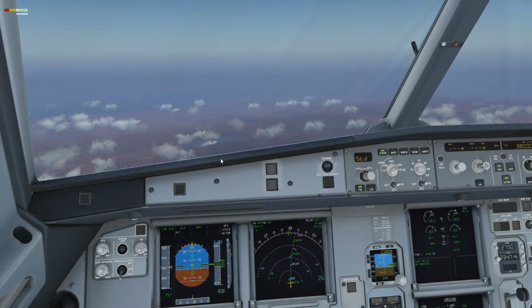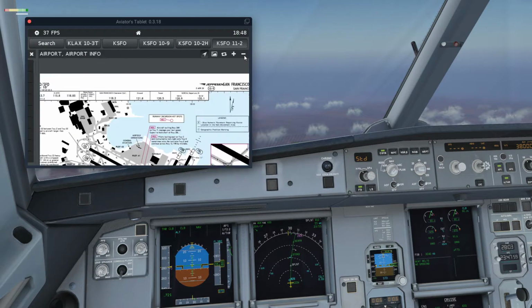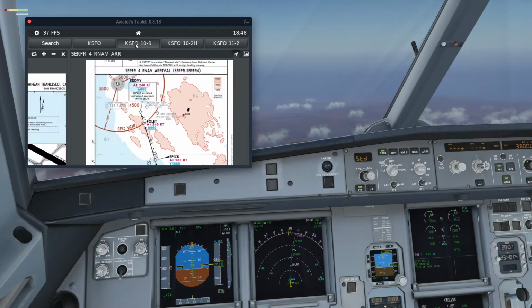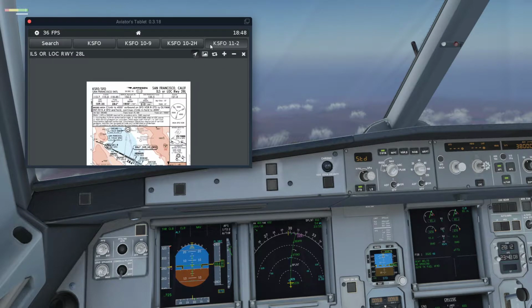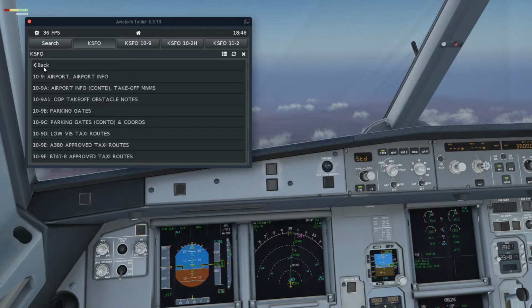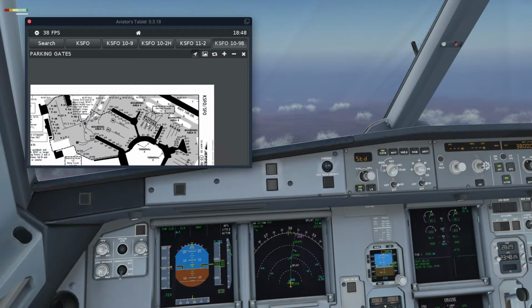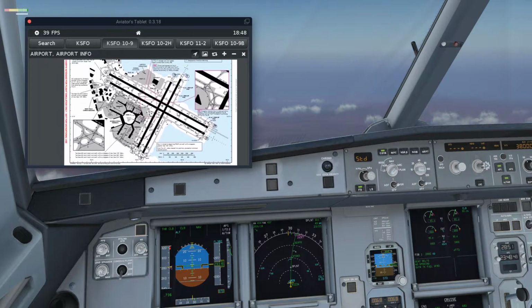Like I said, if they're not busy, I'm thinking they'll give us 28 left, just so we have a really quick taxi in to our gate, which we're planning to park at Foxtrot 5 today. Let's pull up the Avitab and look at that. I'm not intimately familiar with San Francisco International. Where is Foxtrot 5? Okay, so it is the west line. Is that ramp 7, I guess? And Foxtrot 5 there, so that's entry probably at Delta, maybe Kilo Alpha. So we go back to the 10-9 page here, if we land at 28 left.